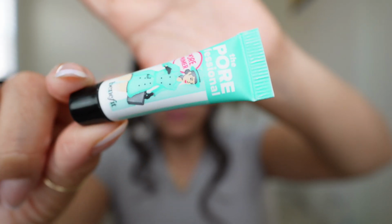This next one is the Benefit Pore Professional. I've also used this in the past, but I recently got it in the little Ulta samplers. I do know that Huda Beauty recently dropped one herself, so I am really curious to try that. But I don't know why I stopped using this. I actually really do like it.